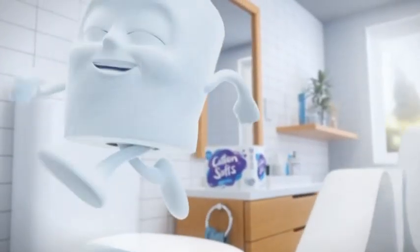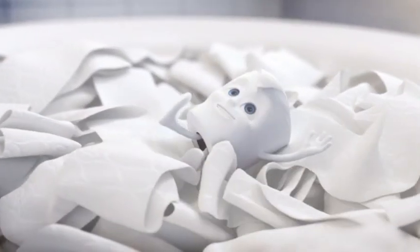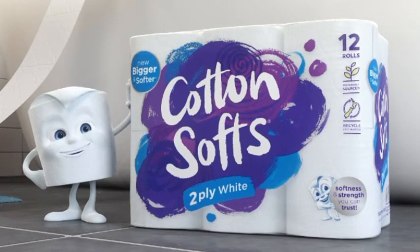Being a big softie takes training. I've gone to great lengths to become even softer while still being strong and reliable. The new me is bigger and softer than ever. Cotton Soft. Softness and strength you can trust.